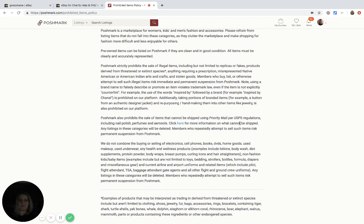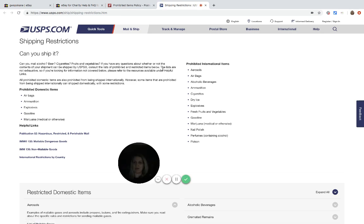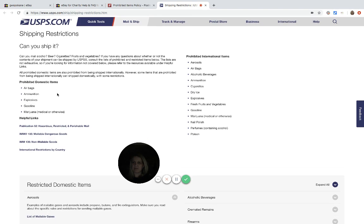Poshmark also prohibits the sale of items that cannot be shipped using priority mail. So USPS has regulations. So nail polish, perfumes, aerosols, and it says click here for more information on what cannot be shipped. So if you click here, it's going to take us over to USPS.com, and it says prohibited international items, prohibited domestic items. And okay, so domestic would be airbags, ammunition, explosive, gasoline, marijuana, medical, or otherwise. International: aerosol, airbags, alcoholic beverages, ammunition, cigarettes, dry ice, explosive, fresh fruits and vegetables, gasoline, marijuana, medical, or otherwise, nail polish, perfumes, and poison.